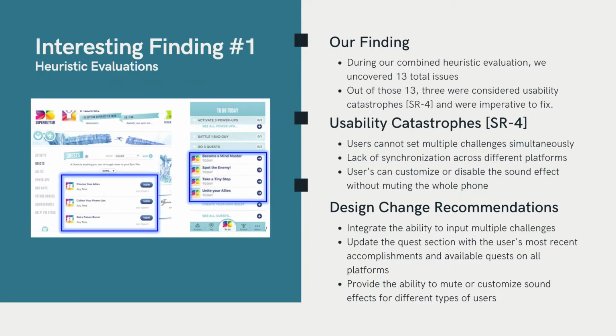The next severity rating 4 issue we found was the lack of synchronized experience across different platforms. This negatively impacts users' mental models of the app and reduces learnability and efficiency. This went against the supporting heuristic guideline, consistency and standards. Our recommendation for this issue is to immediately update the quest section with the user's most recent accomplishments and available quests on all platforms when they are added or completed.